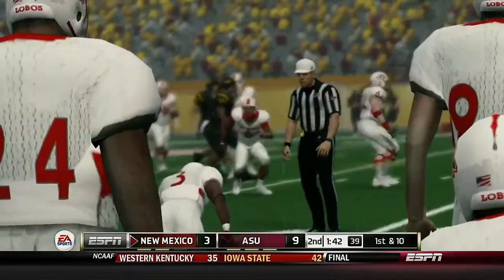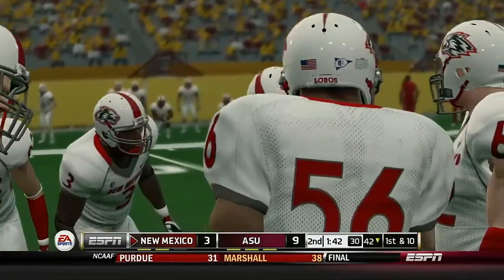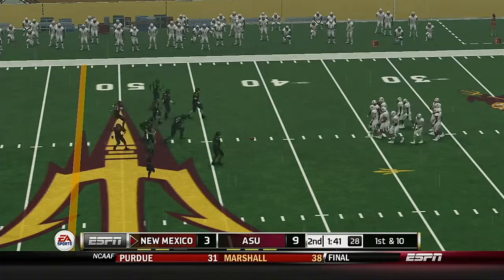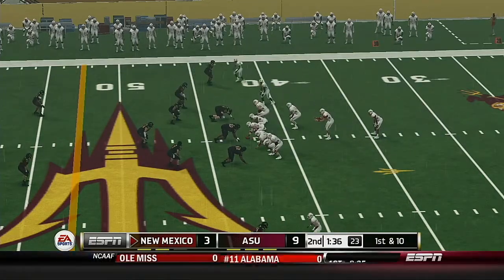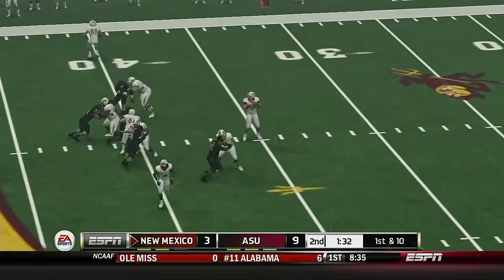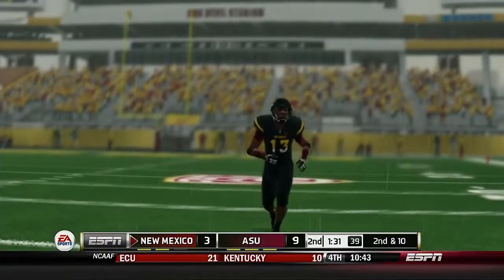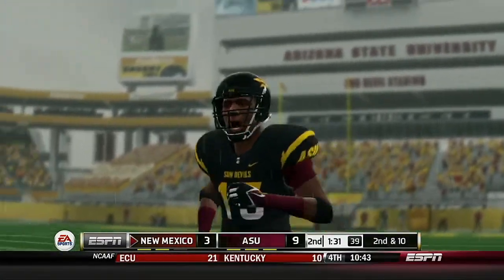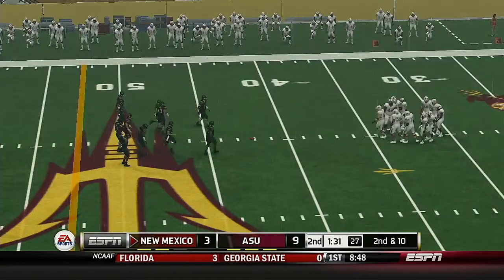Down he goes at the 42. Montgomery on the tackle at the 42-yard line. First down. And he throws it away. Great job by the defense at getting after that quarterback. And right now, I think they've got him with some happy feet. He appears to be a bit rattled.